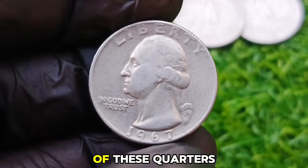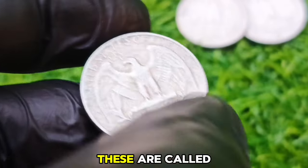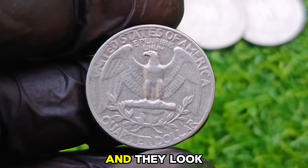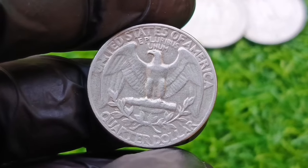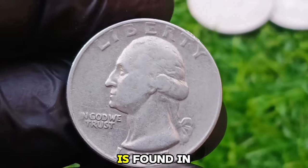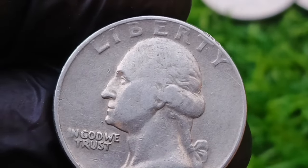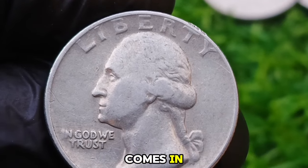Even though millions of these quarters were made, some of them were made with extra care. These are called high-grade coins, and they look almost perfect. They still shine like new, and they have no scratches or damage. When a coin like this is found in near-perfect condition, collectors get really excited. And that's where the big money comes in.